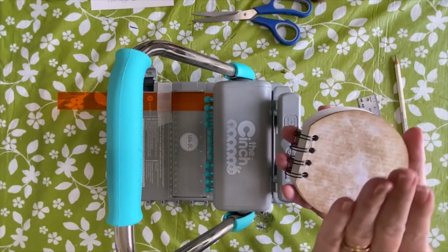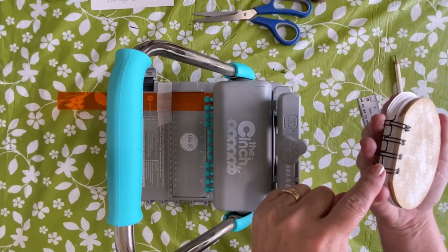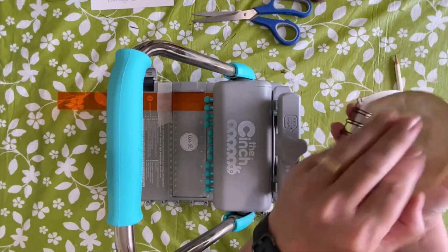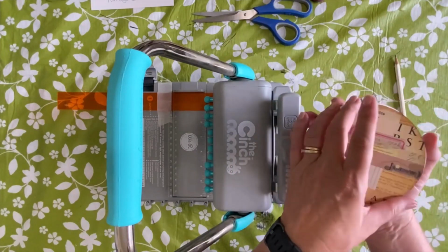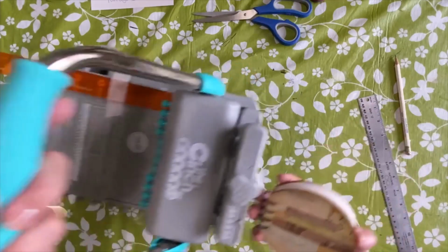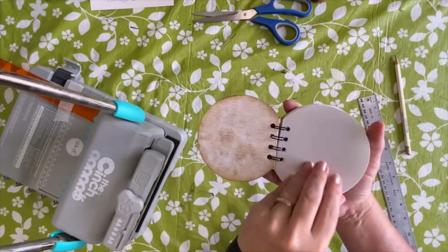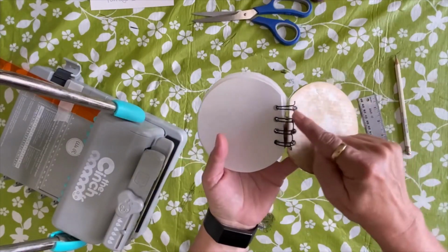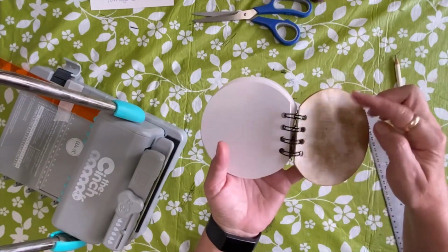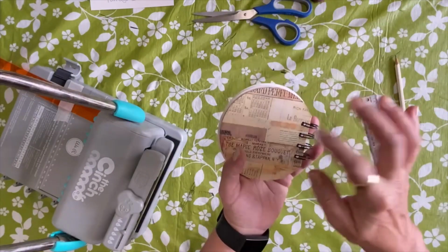And the reason you've put the back on top is when you flip it around, where it's joined is going to be on the inside back cover. So there's my lovely little coil. Move this guy out of the way. There's my coil. There's my front cover. There's all my papers. And there is the joint where it meets. And there's the inside back cover. So that little part is hidden inside the back cover.